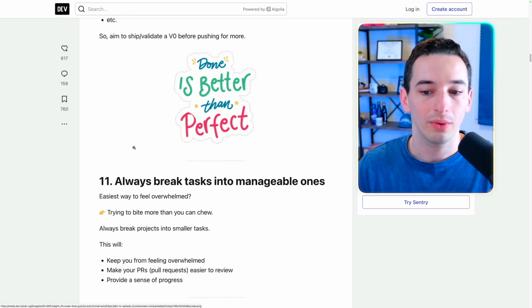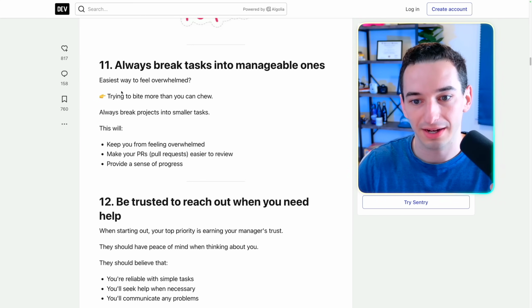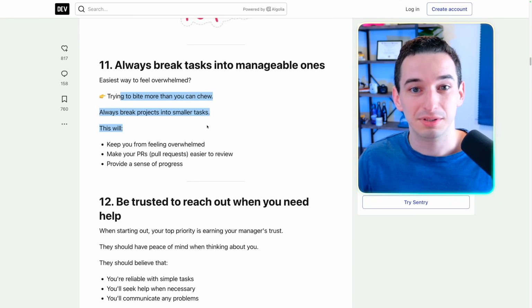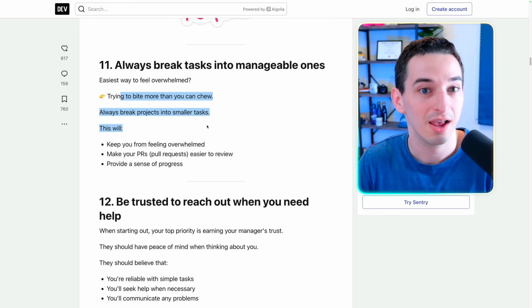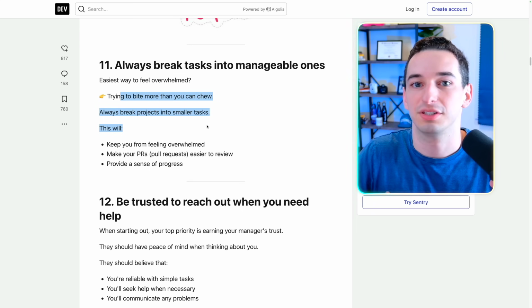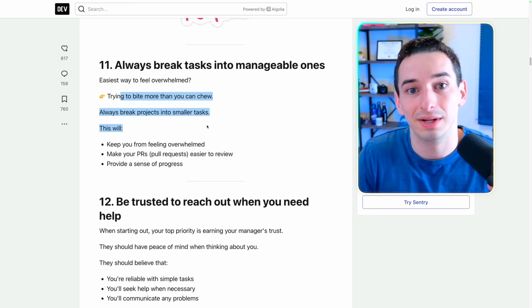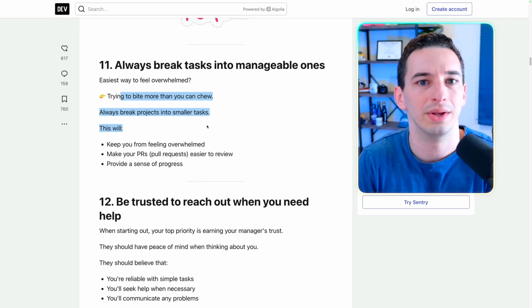All right, next up, always break tasks into manageable ones. The easiest way to feel overwhelmed is trying to bite off more than you can chew. So break tasks into smaller tasks. Absolutely agree. This is something I do with all of my projects. I break them down into very, very small tasks, usually things that take anywhere from like 30 minutes to a few hours. That way it feels like I'm just constantly making progress and there's always something to work on, rather than having this big overwhelming thing to work on and not really knowing what to do next.